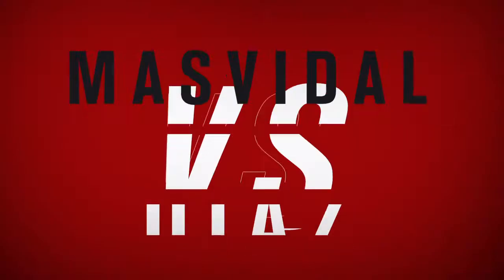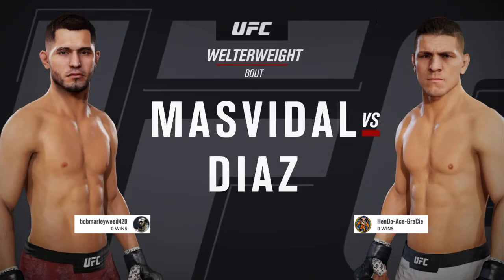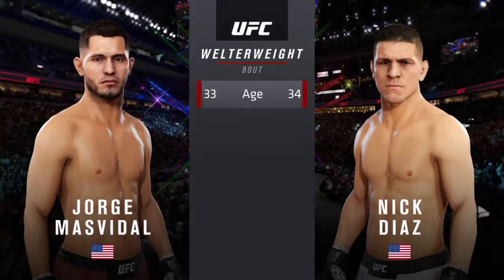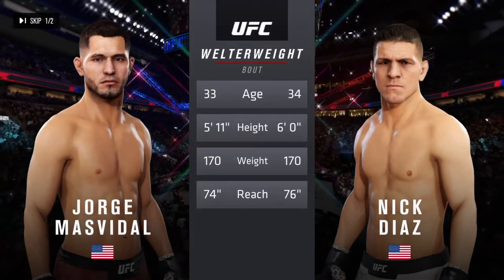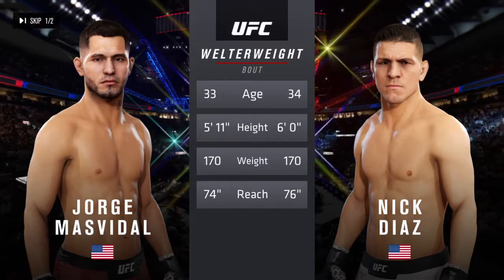All right, coming up next, a welterweight matchup between Jorge Masvidal and Nick Diaz. Our tale of the tape for this welterweight fight. Diaz is 1 year his senior. He is 1 inch taller. He will have a 2 inch reach advantage.